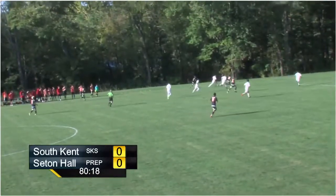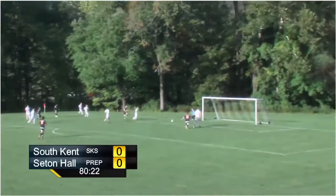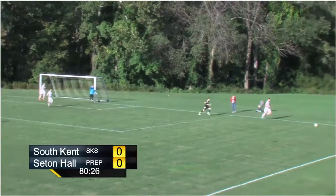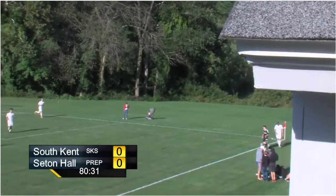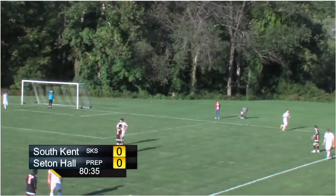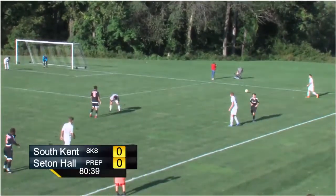Now, this is the lineup for South Kent that has given them the most success today. Granted, Bulma's not in the field right now, but Ponce and Santi. Ponce shoots it just wide. Will Ponce just barely missed a goal right there as South Kent provided some pressure. Back to what I was saying. Minus Bulma, with Santi and Ponce in the middle of the field, that's when South Kent's had their best success getting forward. Right.